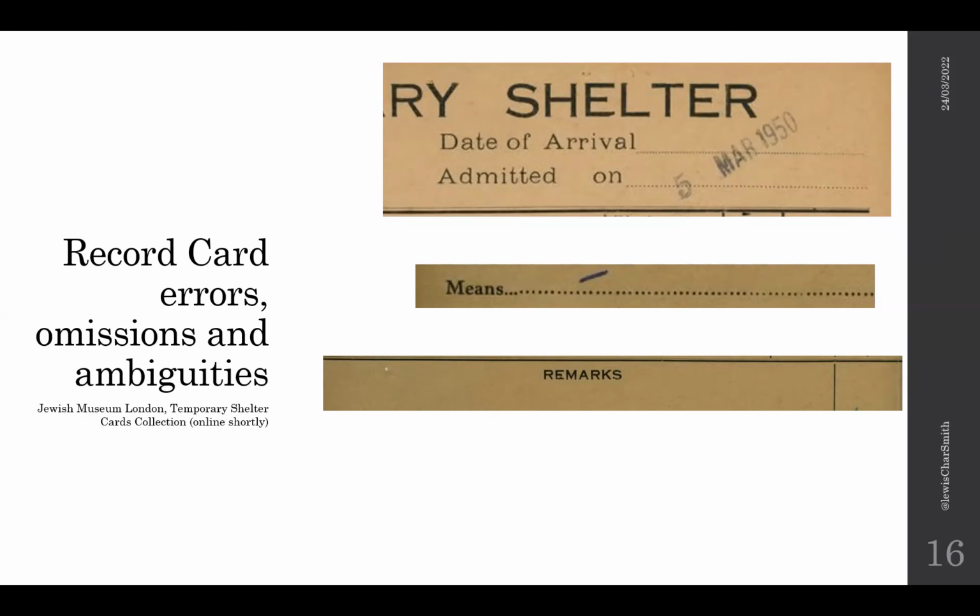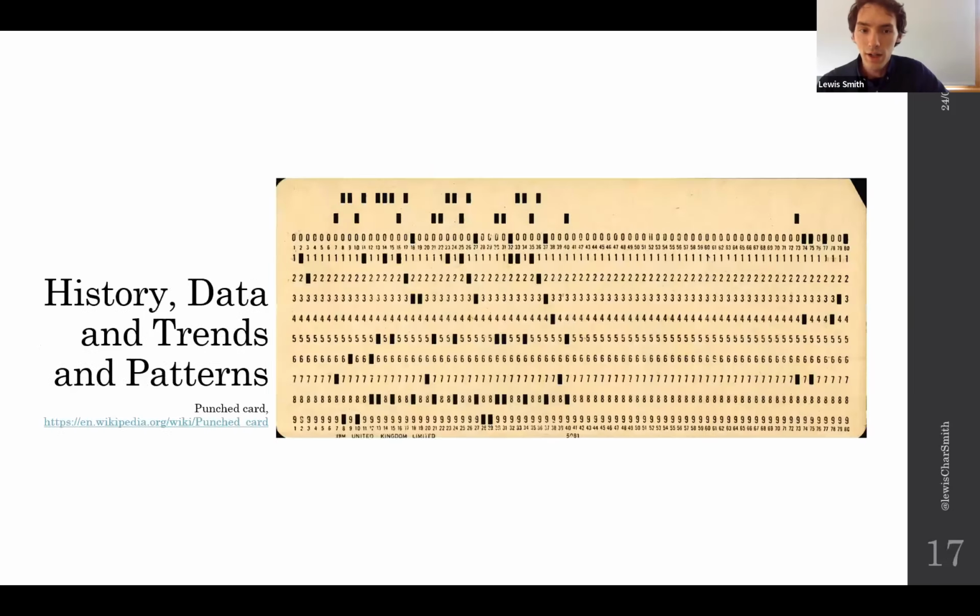But there's an implication here in the background about what we're trying to do with history and data. Historical data like this is no doubt important. But as the Jewish Museum itself describes, every object tells a story. And this is certainly the case here. It's broader than the collection telling a story. Each record card itself reveals a different pathway or story of an individual or a family.